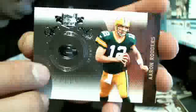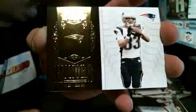Two thickies. Ooh, nice. Malcolm Floyd for the Chargers. Aaron Rodgers for the Packers. Number 42 of 100, Wes Welker honors. Wes Welker.